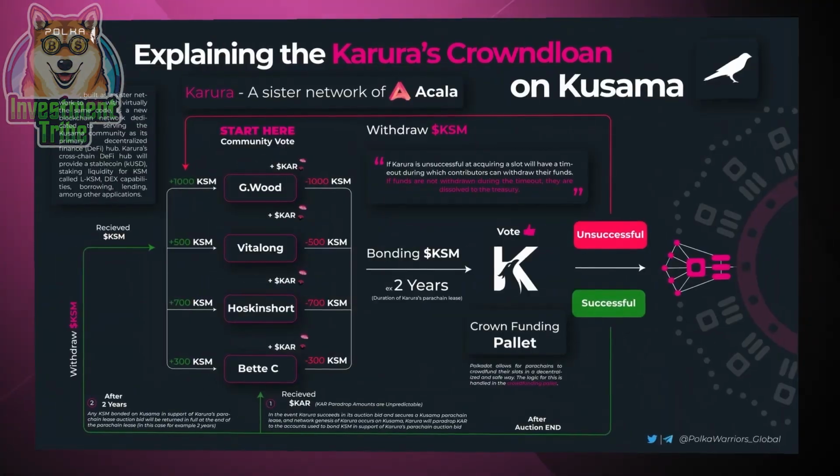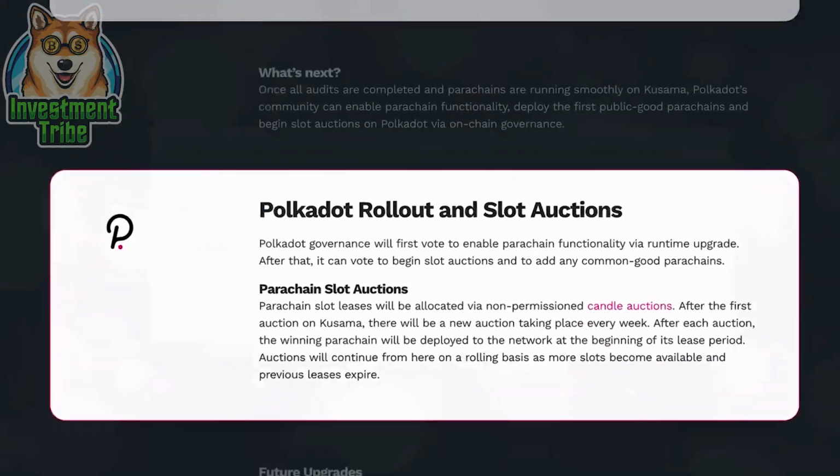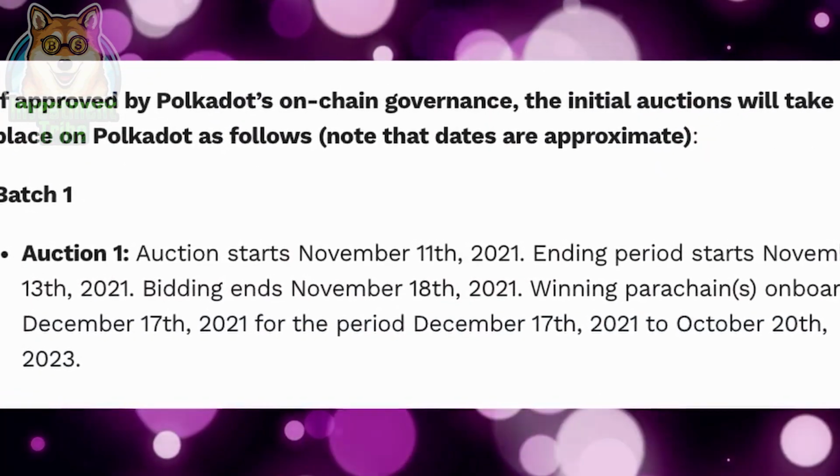I hope you learned a lot about the Polkadot network. What do you think? Are you interested in their mission? Let us know in the comments down below.